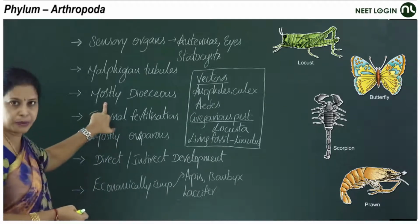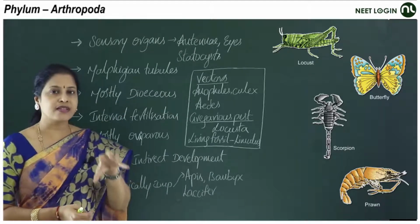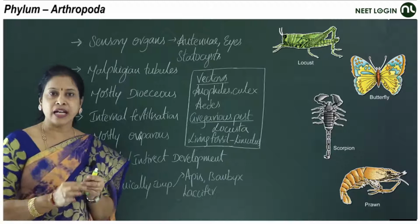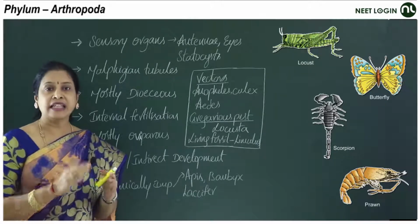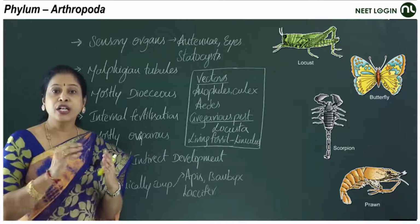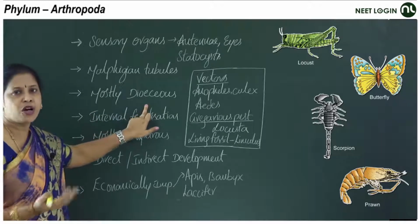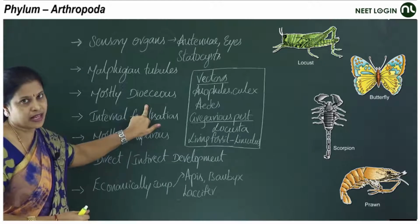Coming to their reproduction, mostly dioecious. Guys, you want to focus on these words like mostly, generally, all, because the majority of the questions in the animal kingdom, as so many phyla are there, you can expect either match the following questions or multiple conceptual questions. So you need to be very particular in this aspect. So as we said, here they're mostly dioecious. Obviously, you know well, dioecious meaning they are unisexual, sexes are separate.